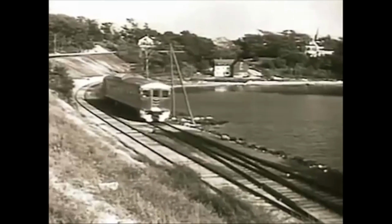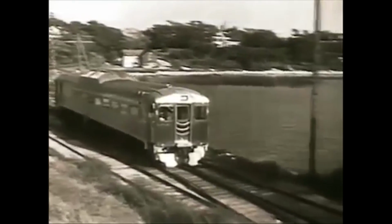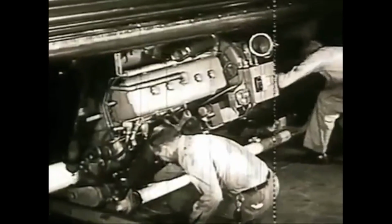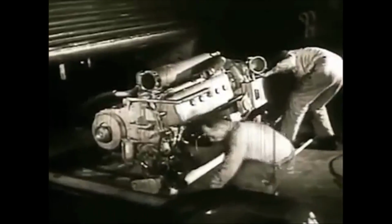As the RDC had 2 separate engine and drivetrain systems, one could completely fail, and the other could power the RDC for the remainder of the trip until it could be repaired. This increased the reliability and flexibility of these units. Each engine and transmission were mounted on rails, so that each could be swapped out and repaired or replaced easily.